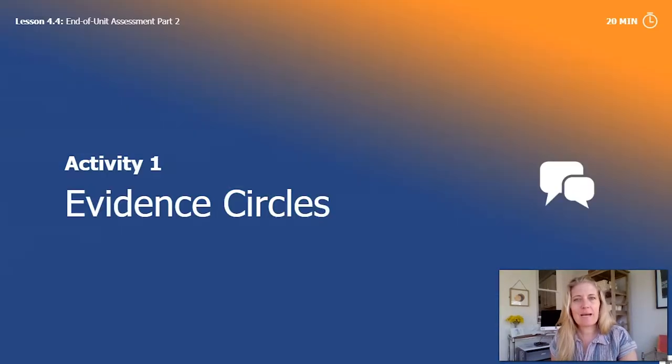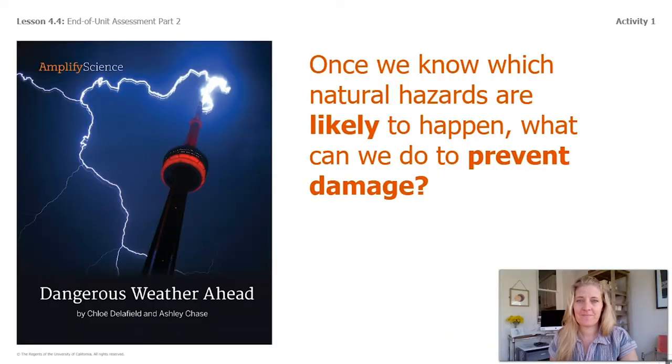Our goal today is to wrap up the problem for the Wildlife Protection Organization's damaged office building, as well as to reflect on what we've learned throughout this entire unit. Remember, natural hazards can cause damage, but there are things we can do to prepare. Once we know which natural hazards are likely to happen, what can we do to prevent damage? This is our question we will focus on today.